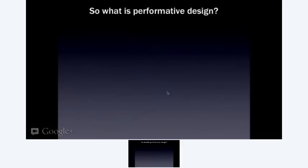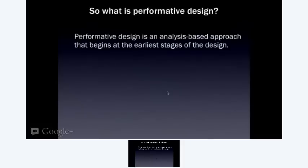I can't really claim to have invented that term. Lots of people throw that word around, but this is kind of my take on what performative design is. So performative design, or performance-based design, is an analysis-based approach that begins at the early stages of the design process.